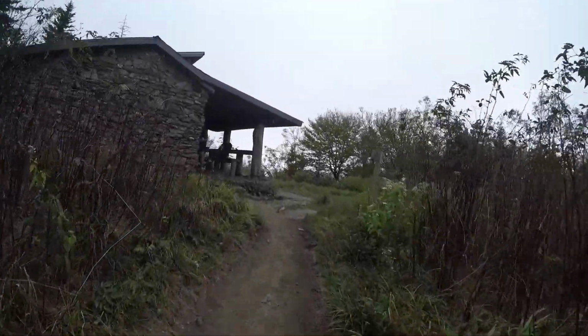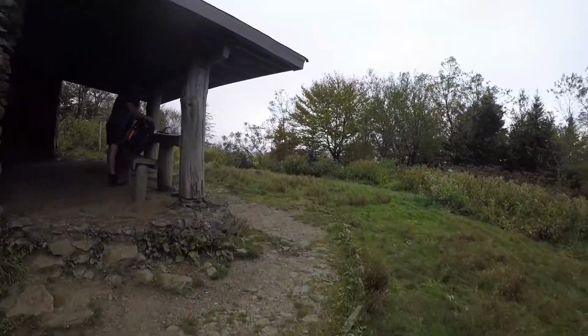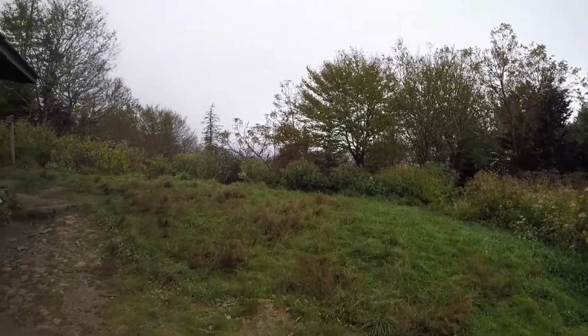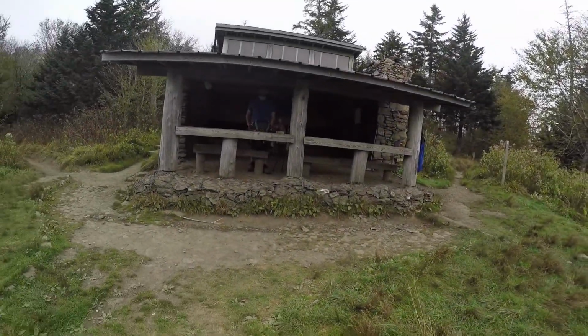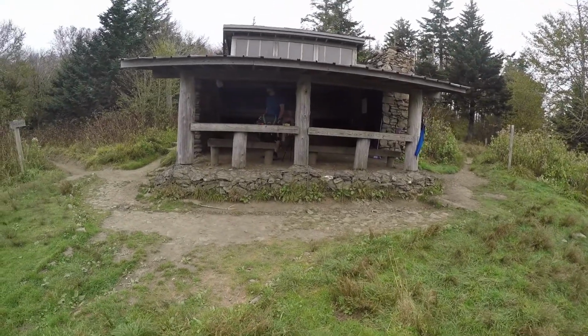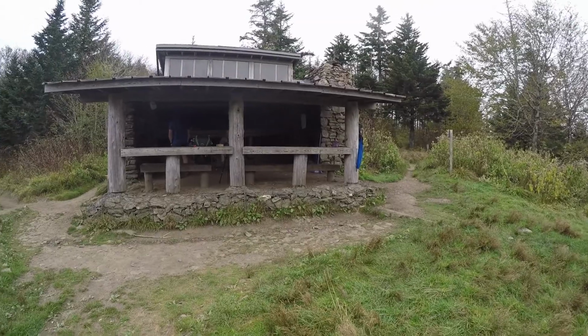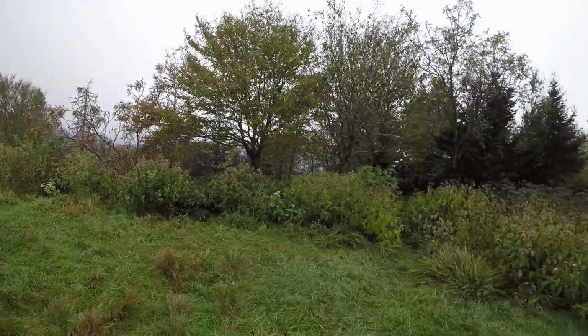Coming up on Icewater Spring shelter here. I think we're about 2.7 miles in. Nice little shelter here. I think it's rated for only 8 people, but looking inside, it definitely could hold more than that if you were on a through hike and that sort of stuff. But just got here, nice little grassy area right here at the front.